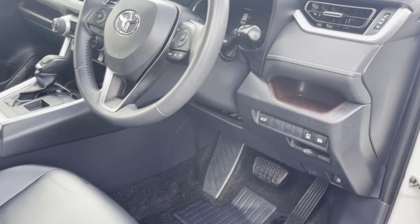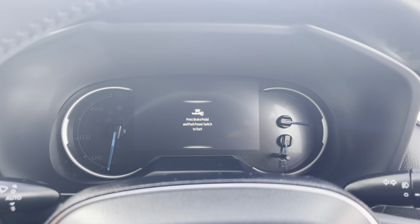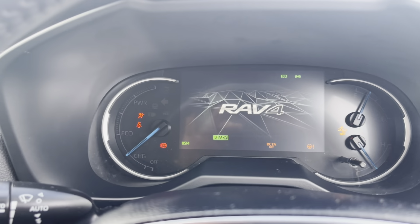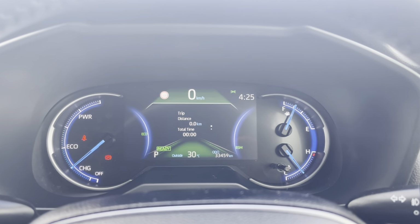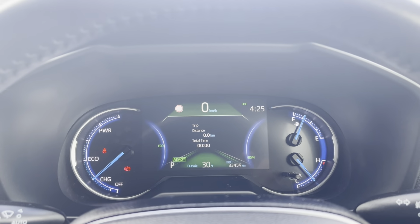All right, just about to jump inside the beautiful RAV4 right now. I'm just going to press the button right here. Power up. All right. Okay, so you can see the cluster there, looking at all that digital work, that's actually got nice design on that RAV4.